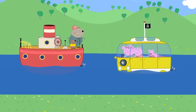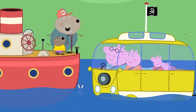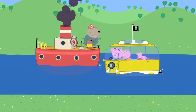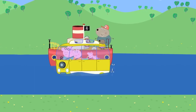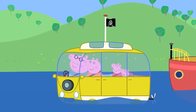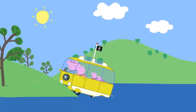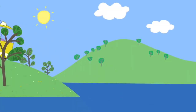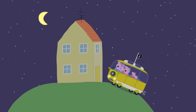Look, it's Grandad Dog and Danny Dog. Ahoy there, Daddy Pig. Ahoy there. Beep, beep. Sailing on the river in the camper van. Drive up the next hill. You have reached your destination.